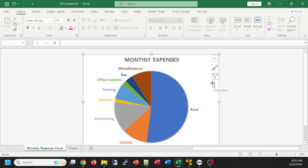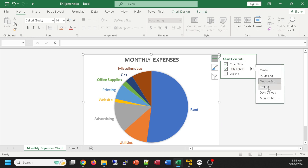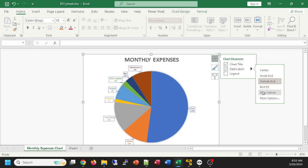So while we're here playing with charts, remember what these things here can do. Let's play with what these little menu things are. This lets me adjust what things are visible on my pie chart. Let's go to data labels. I can choose where the data labels go. Inside, outside. I think outside is the best.